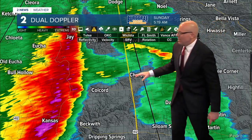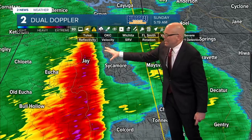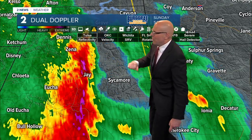And again, also here, as you head farther to the north, we'll head up to areas around Jay, up to around Sycamore. Again, now moving into Jay, Sycamore, it's just on your doorstep. And again, let me switch this back over. I thought I had done that. Let's switch it back over to Tulsa reflectivity.